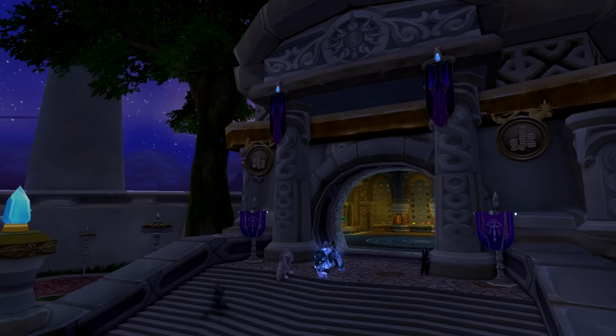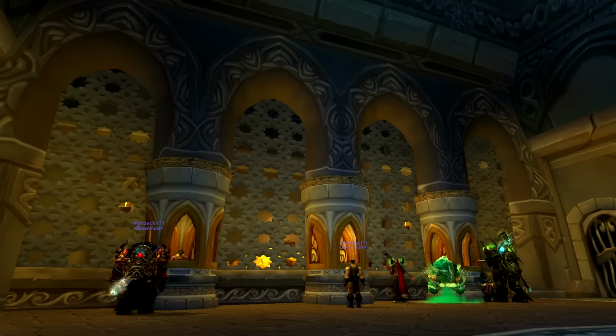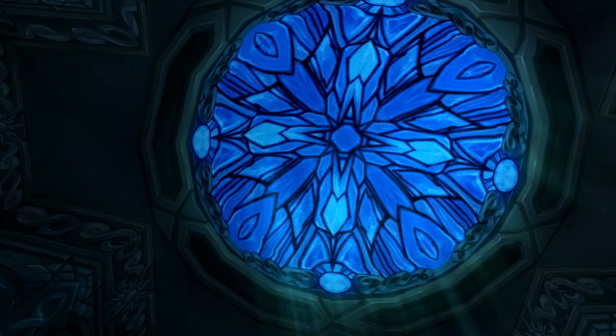Number 6 is the bank in Dalaran, and that's because it has these cool guild bank portal thingies on the wall, and then the bank teller windows, or the walls next to them, I don't know what they're called, they look like they have little snowflake prints built into them, and they're carved in, and then it's got a cool snowflake on the ceiling on top of all that. It's an awesomely designed bank, and that gives it number 6 in my book, which is a great book.